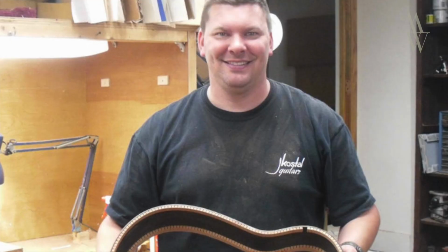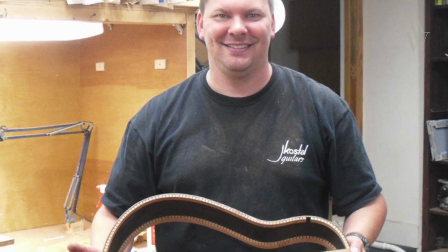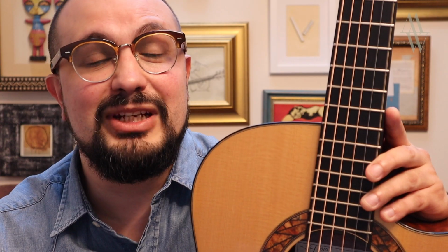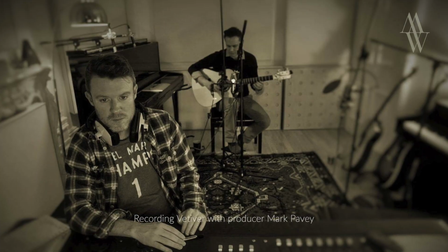Nevertheless, in this video I'd like to look at the tree from the player's point of view. My own guitar from the tree is now over 10 years old. I've played it pretty much every day of those 10 years, and it has been a joy to own. It's a modified dreadnought that was handmade by Jason Costal while he was still an apprentice with Irvin Samoji in Oakland, California. It's a gorgeous instrument, and I made most of my debut album Vetiver with this guitar.